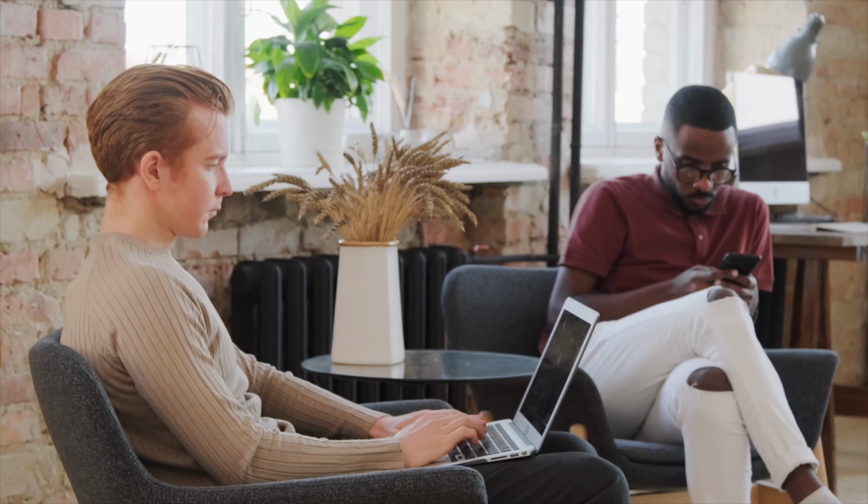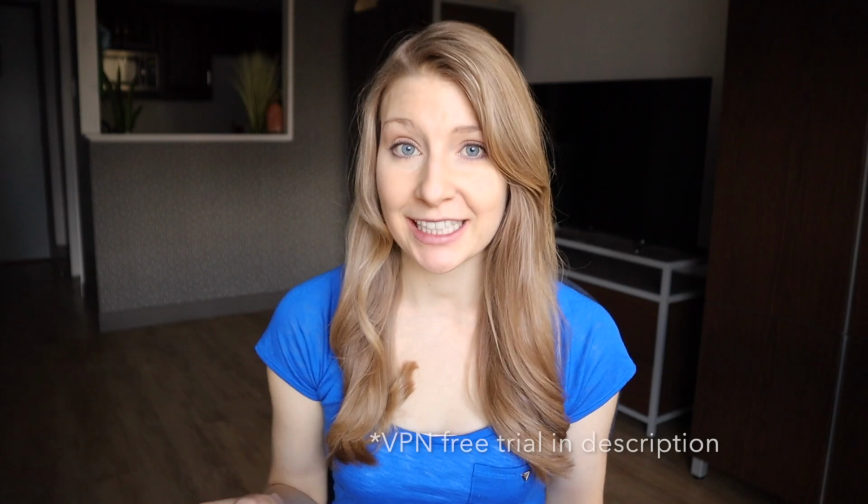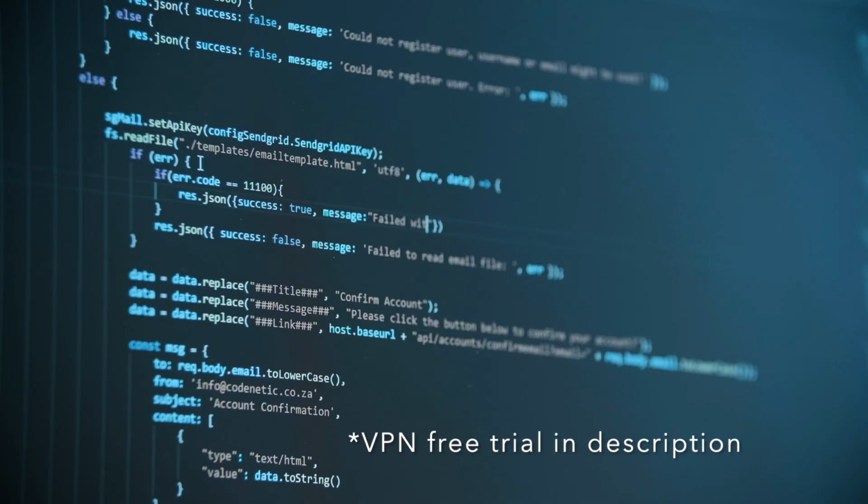Look for people selling airport lounge passes on online marketplaces like Craigslist. You can also steal the lounge Wi-Fi by sitting outside of it and getting passwords from a site like Fox Nomad. Please consider getting a VPN to protect your data. Airports are prime spots for online hackers.